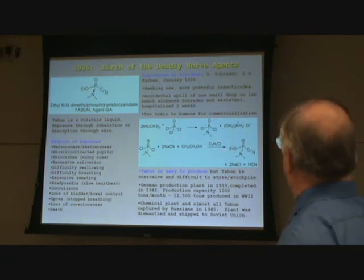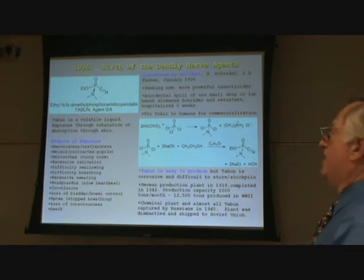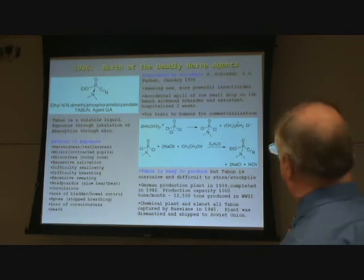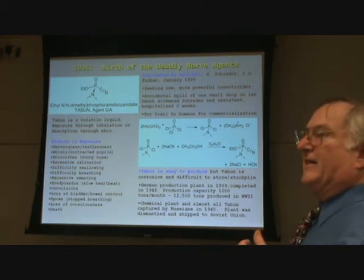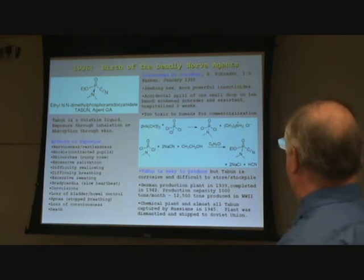Tabun is synthesized really in just a few steps. It's fairly easy to produce, but it was difficult to stockpile because Tabun is corrosive. And the Germans, as they were trying to stockpile this material, found that there was a lot of leakage. And the leakage led to a number of deaths before they found out the best way to store it.